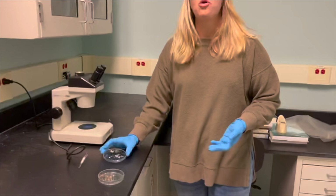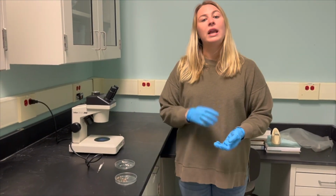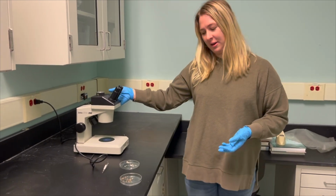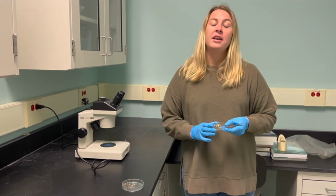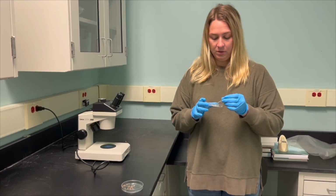Once the squid beaks and otoliths have been separated out, I let them air dry for a little bit, and then I go through and count and identify them. In order to do this, I have a microscope like pictured here, my forceps, and usually a petri dish to help sort them out.